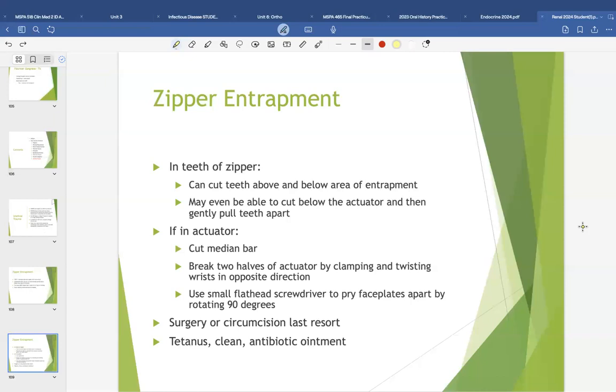Last resort, you can do surgery or circumcision, if that's what the problem is, but usually not necessary. And of course, give a tetanus vaccine, make sure that they clean up, and give them an appointment.